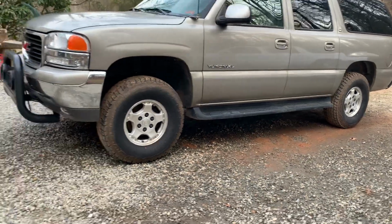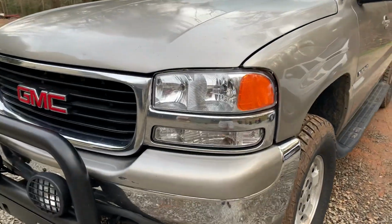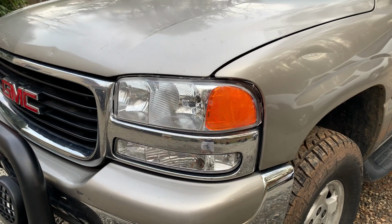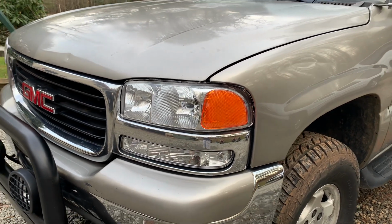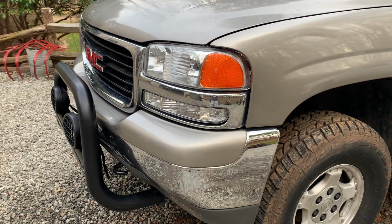Next thing we did was we bought some headlights off eBay. These were about 65 bucks, but they were definitely worth it. I'd recommend getting some silicone and going over the seals if you get these cheaper style headlights, because sometimes the seals are not always perfect.